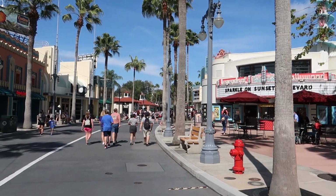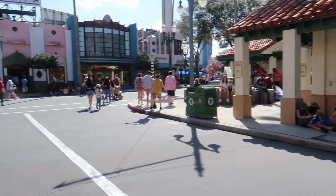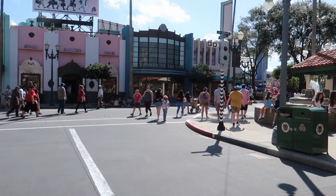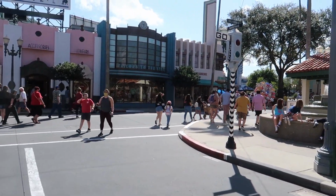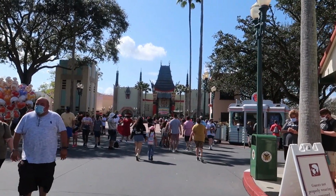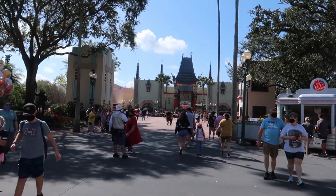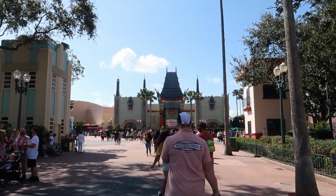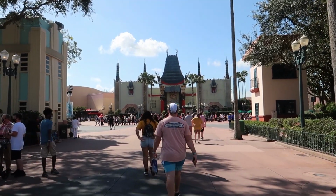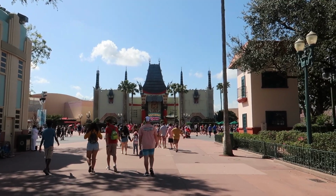And that really will conclude our first time guide tour throughout the lands. But usually there are 2 other nighttime shows that happen, and you'll want to get a spot right here down Hollywood Boulevard looking at the Chinese theater. The first one is the Wonderful World of Animation projection show, and they also have a Star Wars: A Galactic Spectacular show, which is a mix of projections and fireworks.